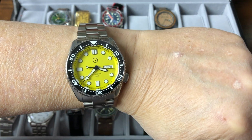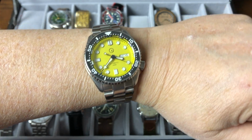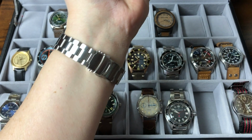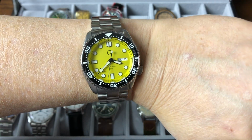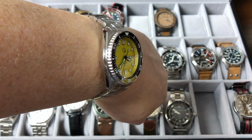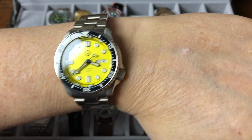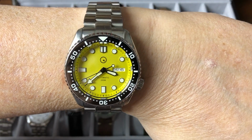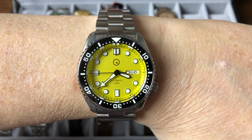I thought this watch, with its yellow dial, would fit perfectly in Florida, known as the Sunshine State. It's a diver, so suitable for water conditions. And with a price of $299, it's a watch that I can consider as a beater. Plus it has both a day and a date complication. So if I lose track of what day it is, I'm all set.